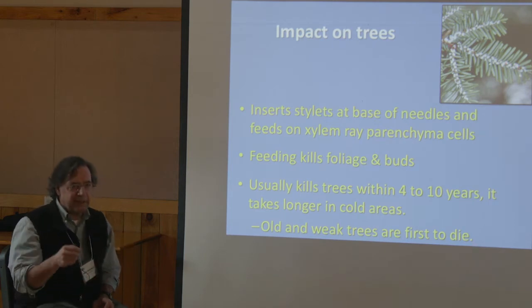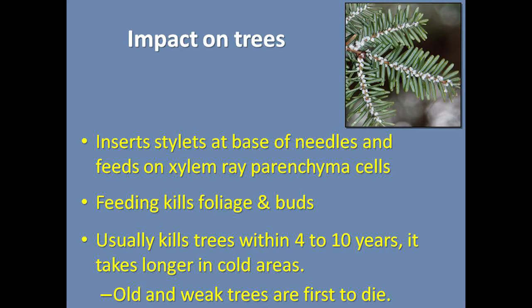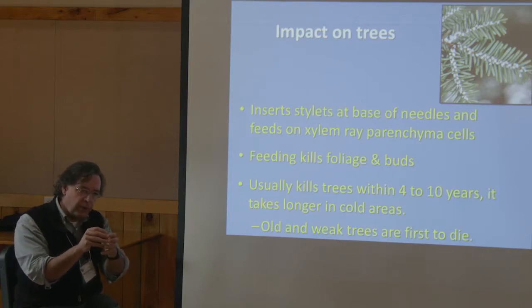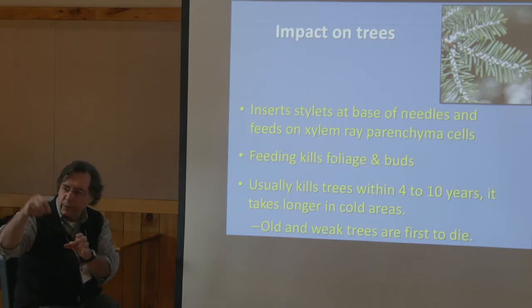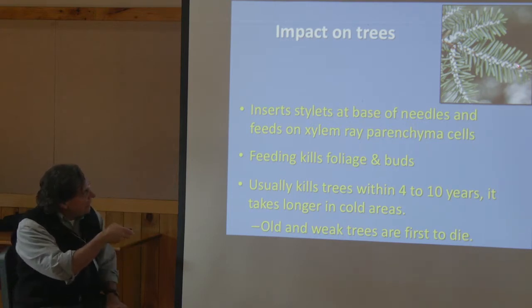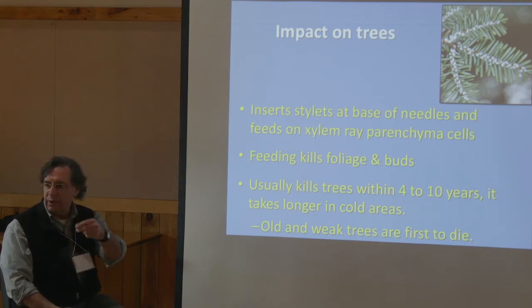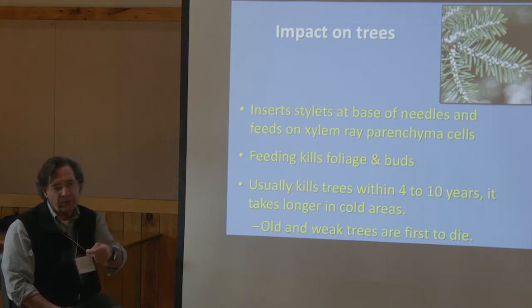Well, it's sort of like imagine a voodoo doll with a bunch of needles in it. What happens is that when the insect puts its mouth parts into that twig, at each point of insertion, the tree actually has a generic wound response reaction, where it walls off that wound. And so if you've got all those little needle points going in there, it walls them off. And eventually, it greatly inhibits the capacity of the tree to move water and minerals out to the growing buds. And that's what kills the tree.